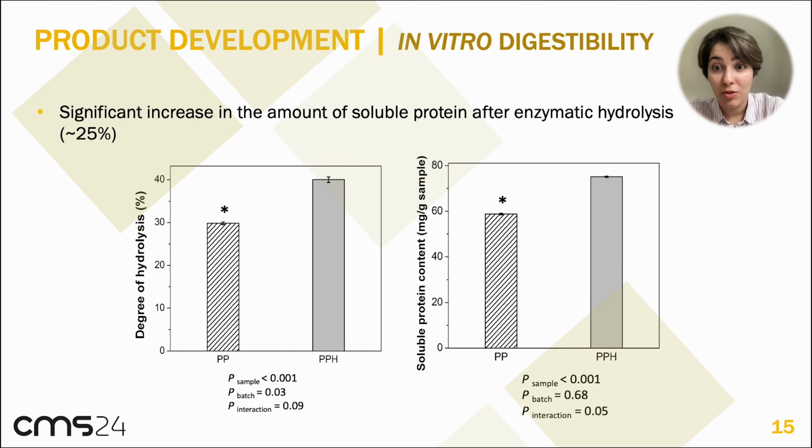And now in this slide, you can see the results of the in vitro digestibility experiment for the nuggets, comparing the nuggets made with pea protein and hydrolyzed pea protein in regard to their degree of hydrolysis and soluble protein content. And surprisingly, we had about 25% improvement in the soluble protein content and degree of hydrolysis, which is truly interesting. So we were able to see a significant improvement in digestibility, but no significant difference in the texture, which is interesting.